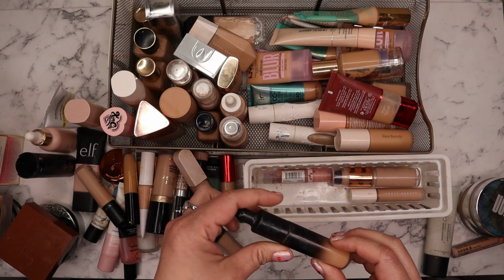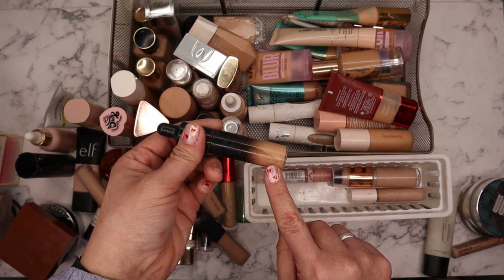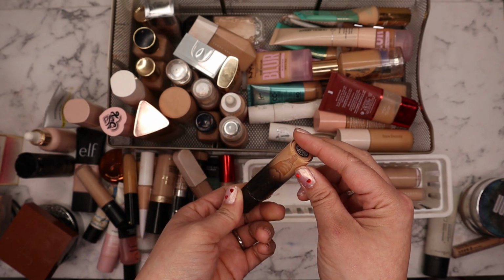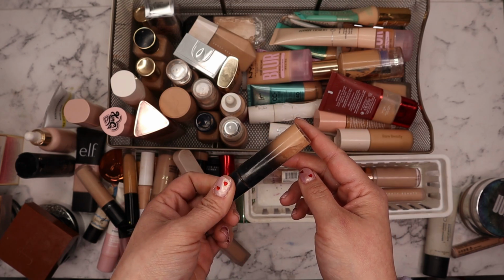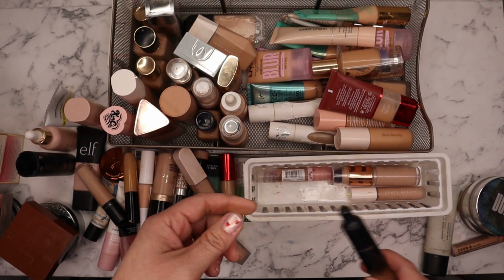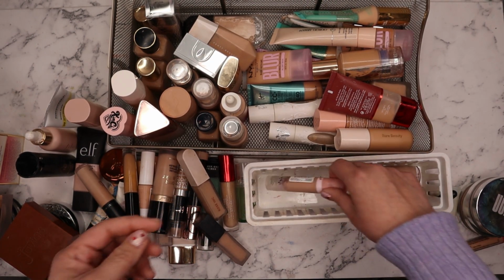This is, I think, the Good Apple Concealer. It's one of my favorite ones, but I think this is getting bad. It's separating. It looks kind of funky in the tube. And usually some separation is normal, but I don't know. Does it look funky to you guys? Maybe I should just get a new one. It's looking weird.